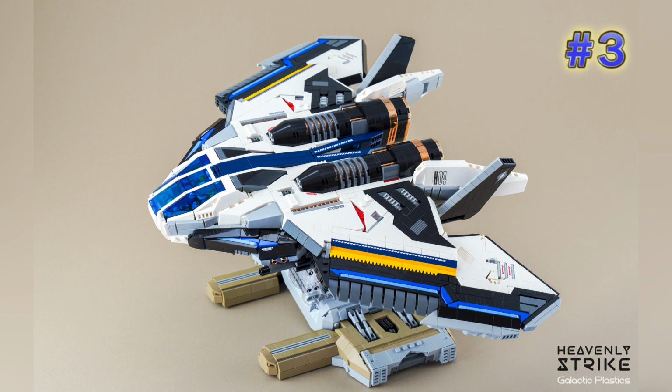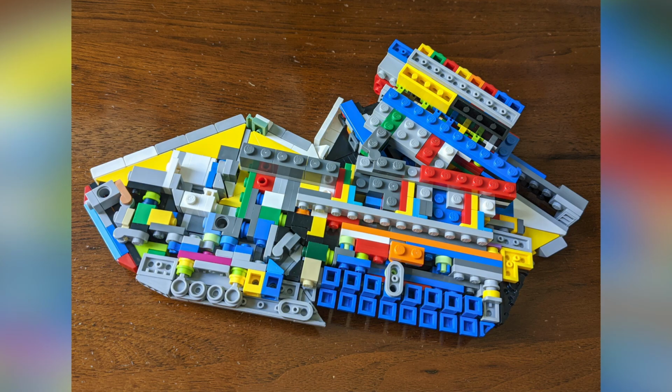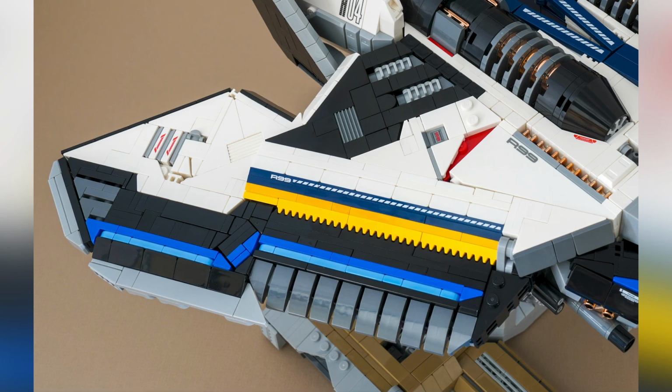This is the Heavenly Strike. This designer was playing around with some techniques for the wing that he was showing earlier in just a bunch of random colors, and now we have a final view of this absolutely massive, super thick model.